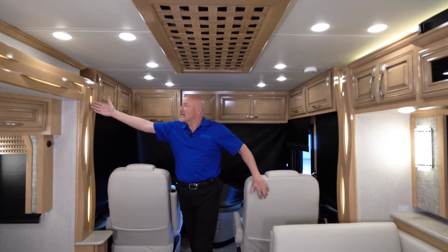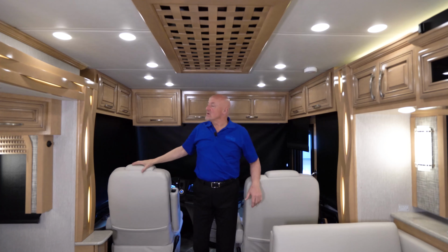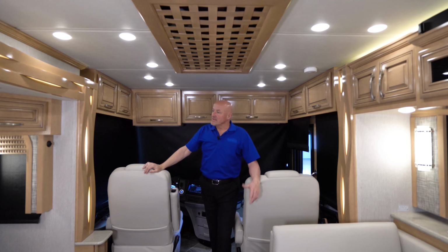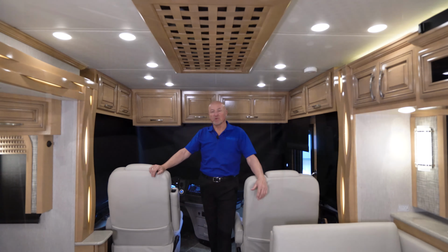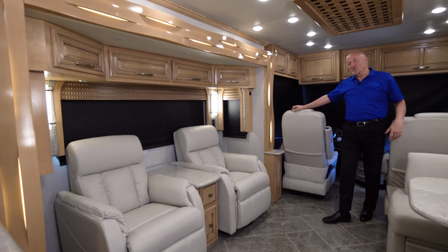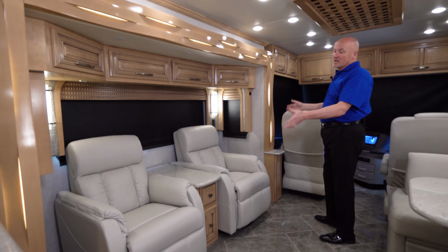You have a nice accent with the basket weave wood here on the sides. And just a beautiful, very luxurious, very comfortable coach for, again, the high-line coach buyer that wants something in a smaller footprint. As I mentioned, seating in the coach, you can see these very nice cushioned recliners.